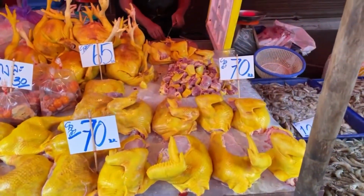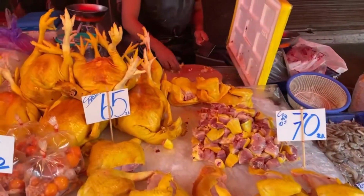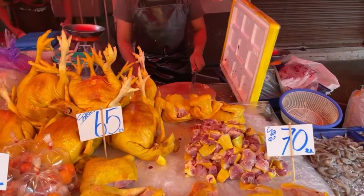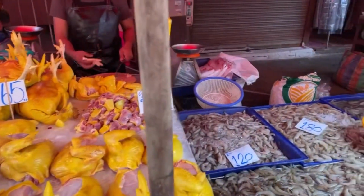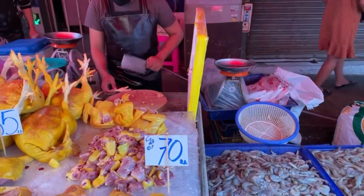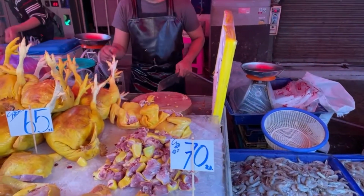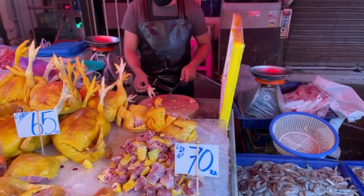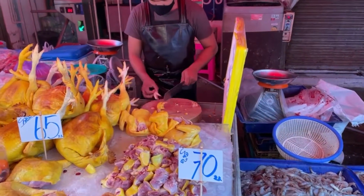He's over here cutting the chicken feet. Chicken feet. Cut the little claws off of it. Now you'll see the chicken feet in a soup, and the Thais love it. They boil it three times and then they'll eat the chicken feet. It's not something that we would eat in the West, but it's really a popular dish here in Thailand.